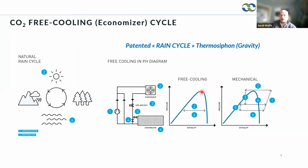Next is the free cooling mode, and this is the most important, and it's a really energy efficient mode for us. At this point, once the outdoor ambient goes low enough, we start to see the gas cooler act as the compressor, and we're in full free cooling mode. So essentially using thermosiphon or gravity or refrigerant migration, we're just using that temperature difference to recirculate the CO2 throughout the system and enable free cooling. So no circulation pump is required, simply gravity.